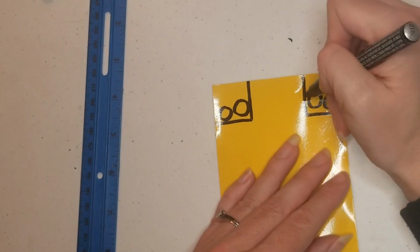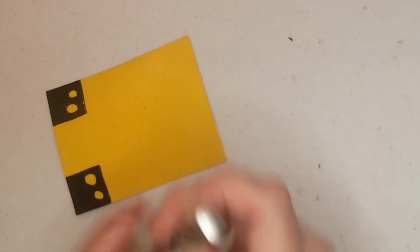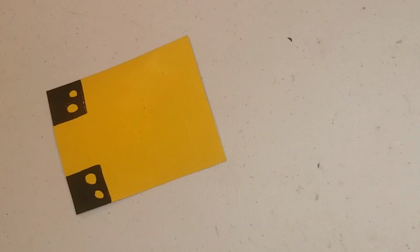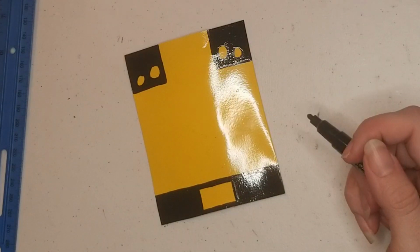And then I'm going to color the rest in black. 3/4 of an inch for the bumper down below. Color it all in black. Yeah, I'll leave a license plate. Sure. Bumper done. Next, 2 windows and the door.